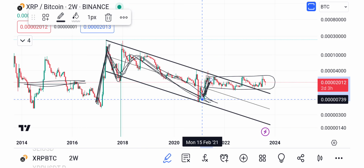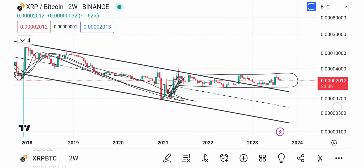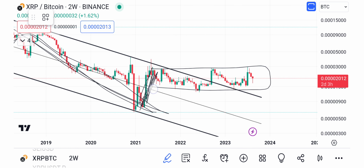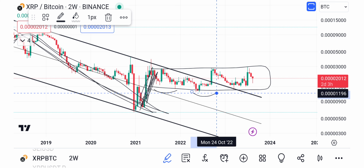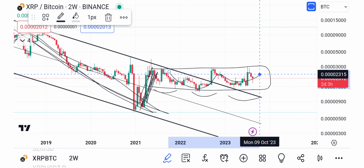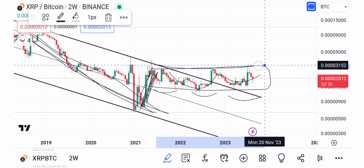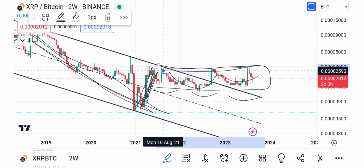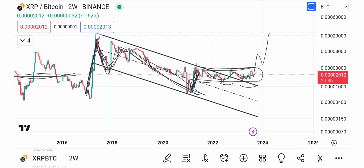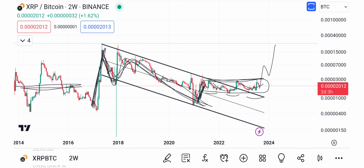And in this consolidation, like I said earlier, we have an inverse head and shoulders. We have a cup and handle. So a lot of things are pointing that we will break above this resistance. That's what I see. And as far as XRP versus USD, we need to see some price action.